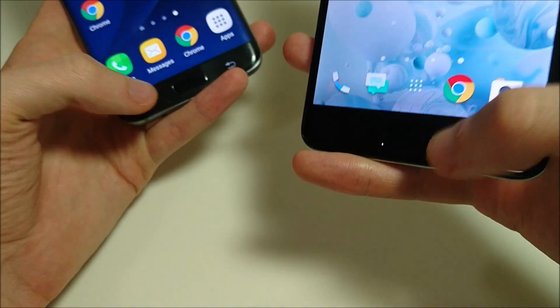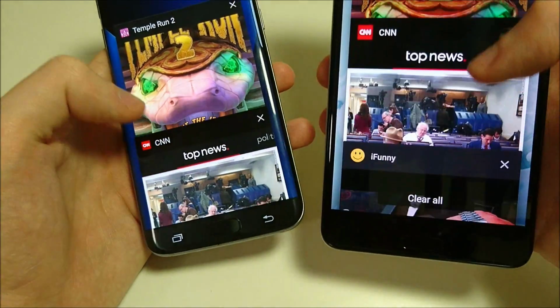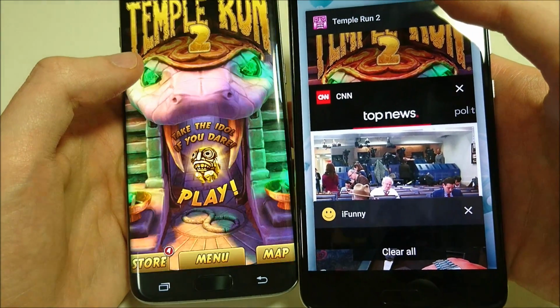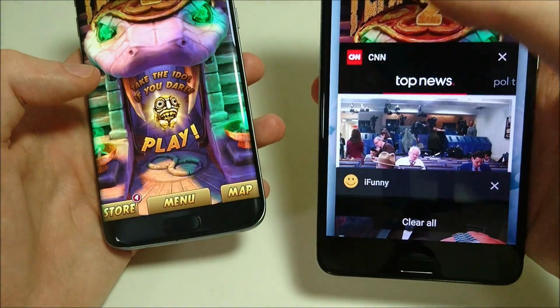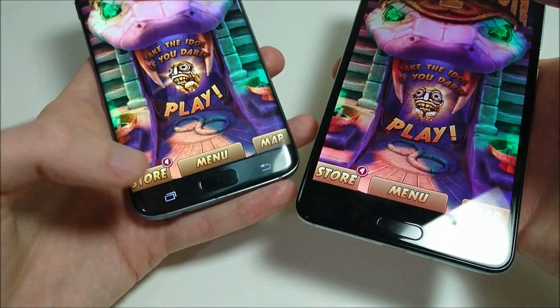Alright, let's go and do some multitasking. Most challenging first, let's go back to the beginning, Temple Run 2. I messed that one up. Didn't actually click on it, but you guys see, obviously really fast in both. Now neither of these reloaded, which is pretty impressive.